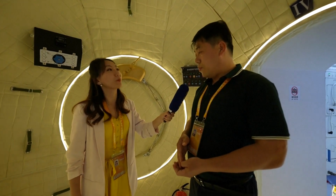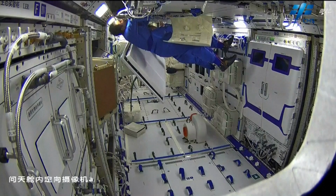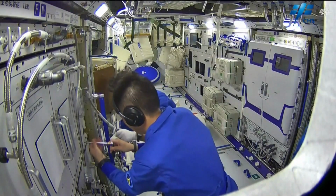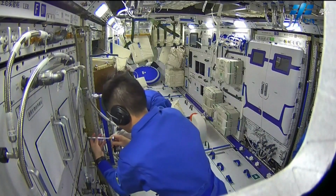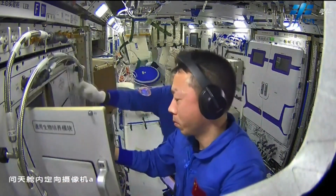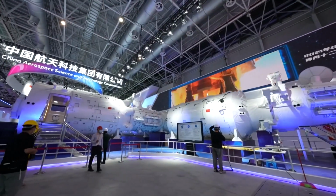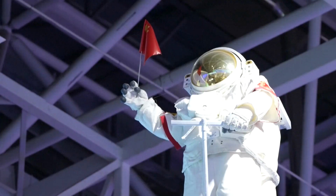These are docking points to connect cargo resupply vessels and crewed spacecraft. Our space station is upgradable and we hope to extend its lifespan by enhancing existing facilities. We have a T-shaped configuration now, but we can add another core and two more lab modules in the future. This permanent display in the city of Zhuhai will offer a lasting tribute to the country's first home in space.